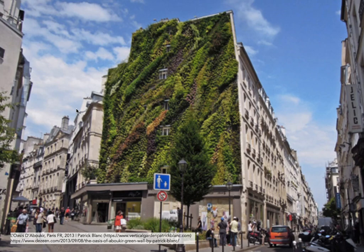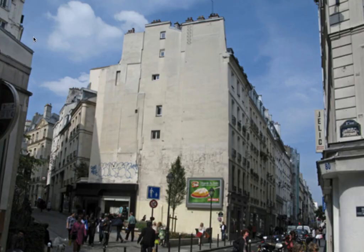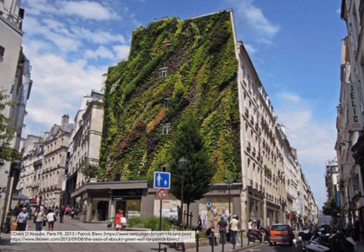Rue Aboukir features 7,600 different plants on that facade, and they come from 237 species. So as we can see, there's the building beforehand, just going back quickly, and that's what it looks like now.